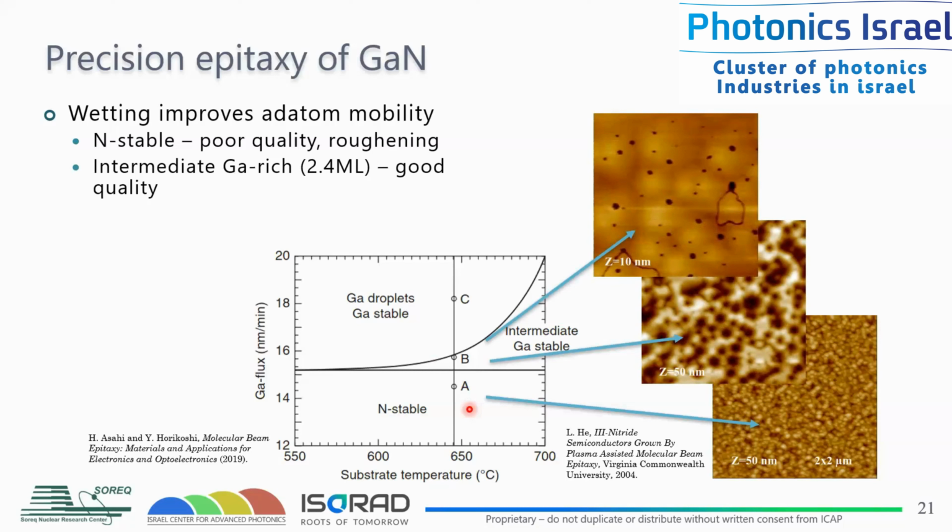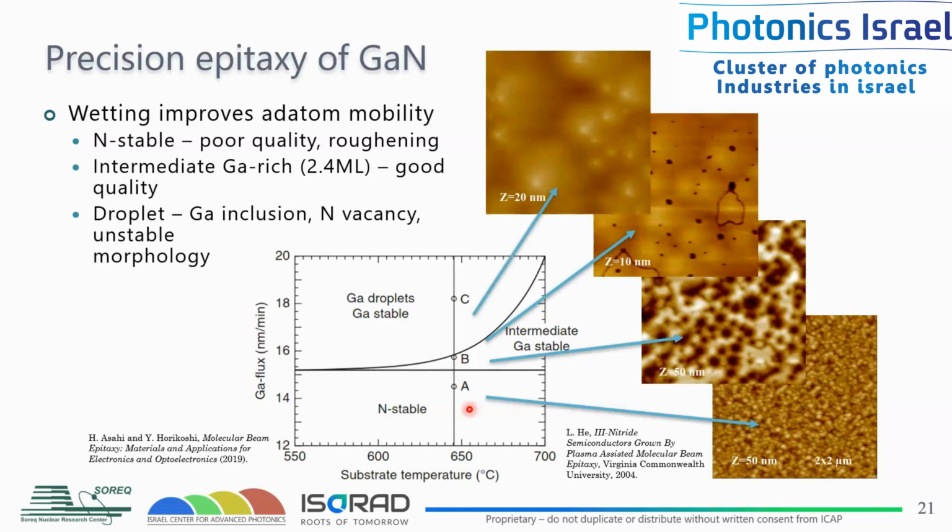And finally, as you go to higher fluxes of gallium, more gallium per nitrogen atom coming in, then you get so-called droplet regimes, which can deteriorate the crystal quality. The deterioration of crystal quality means dislocations, places where devices or lasers may fail, non-radiative pathways, and so on. So we aim for high quality crystals, which means we're aiming for the border between the intermediate gallium stable and the droplet regime. That is the best region to grow in.